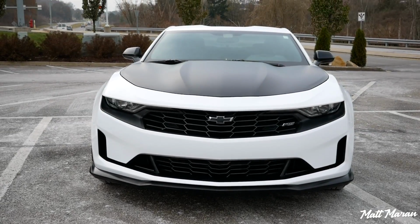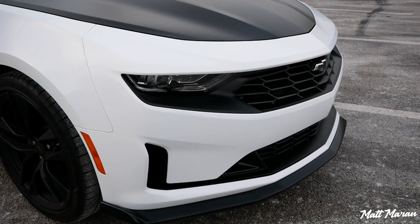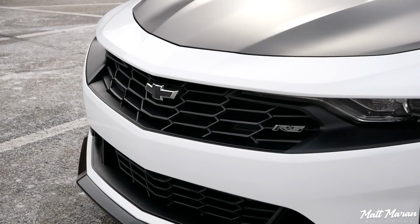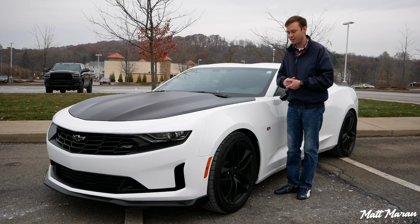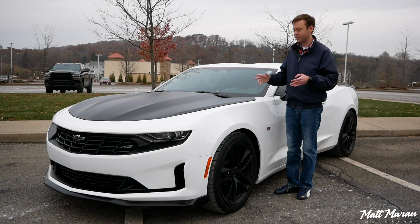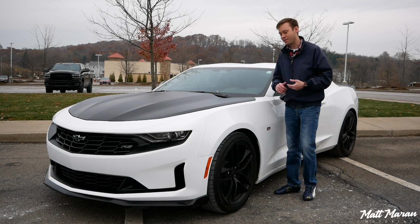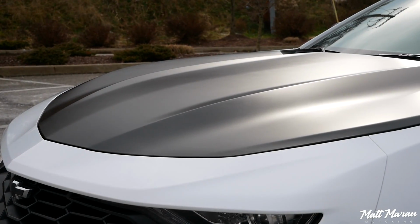So you still have the body painted center part there, and I like that new grille, the way that it's kind of concave, and looks very aggressive still, especially the 1LE package here amps everything up. So obviously mechanically you have a lot of the same parts from the SS, but you also have a lot of really nice visual cues here to stand out from a normal V6 Camaro, such as the satin black hood, which is a very cool touch.